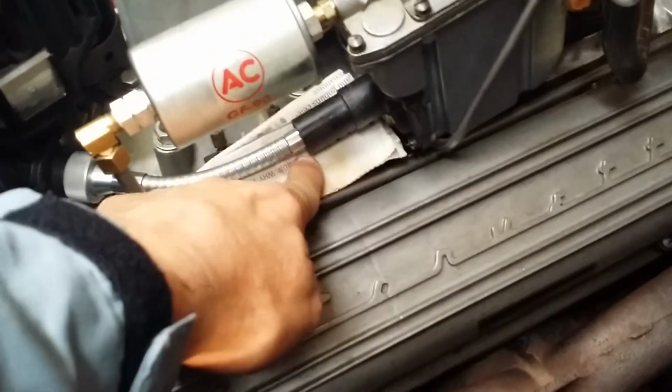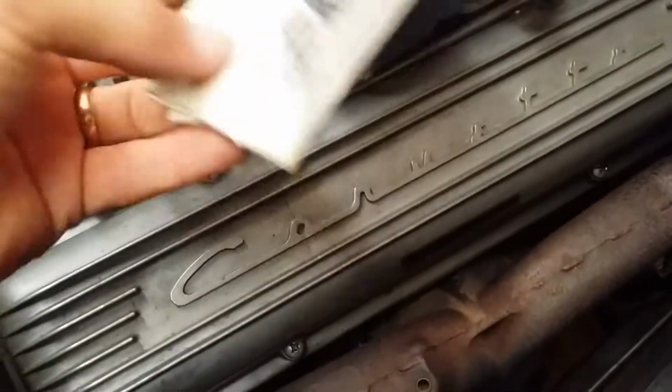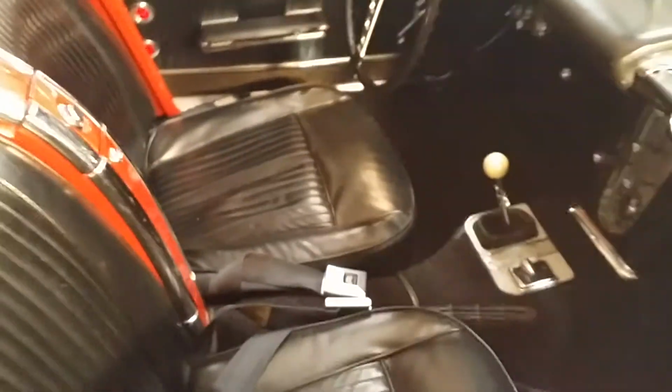Often I'll get a little drop right there, so I put this under there. It's dry right now, but I don't want gas sitting around anywhere. I got 110 octane racing fuel in it right now. Things are running a little bit better with that in there. First time I put 110 octane in since I got it.